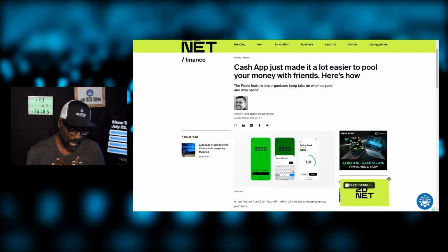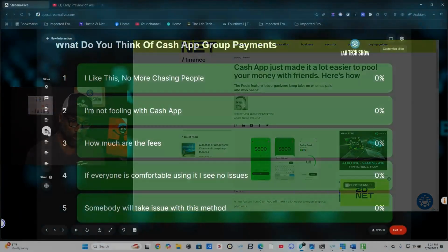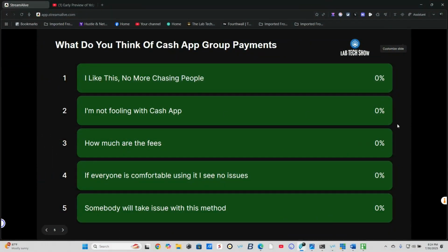Reeves, before I ask you, what do you think of this? Gotta ask the audience. What do you think of this Cash App group payment thing? Are you feeling it or not? 1, I like this. No more chasing people. 2, I'm not fooling with Cash App. 3, how much are the fees? 4, if everyone is comfortable using it, I see no issues. Or 5, somebody will take issue with this method. 1 through 5, let me know in the comments. What do you think? Do you think Cash App pools group payments has something here?